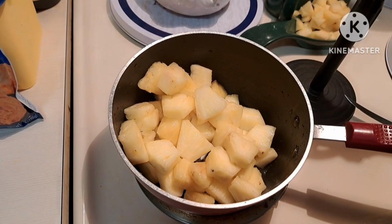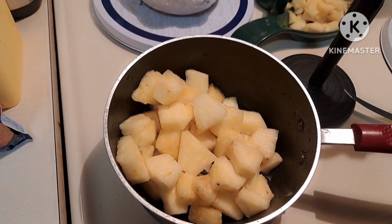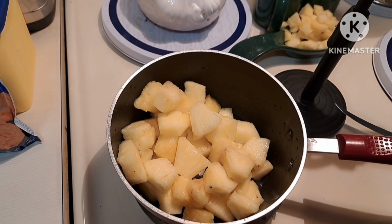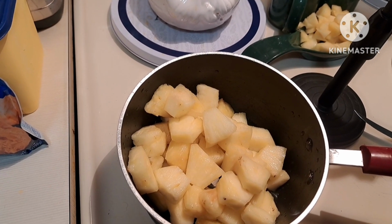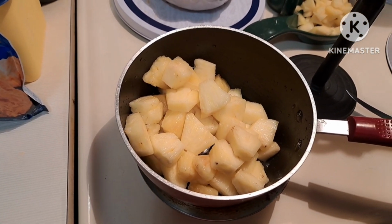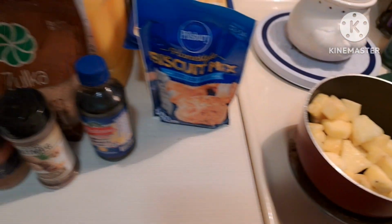I was thinking pineapple upside down cake, but I don't have maraschino cherries. I have fresh cherries, but I don't have maraschino cherries. And I didn't really want something that heavy. I wanted something more pineapple-y than cake, and pineapple upside down cake is more cake, although it's delicious, blah blah blah. But I'm gonna do a lighter version with biscuits.